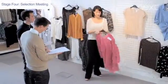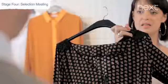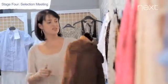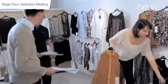In the meeting, the designer will recap on the latest trends and catwalk information. Then, the buyer will present the range to be selected. The merchandiser's role will be to present key business measures for the season, such as the budget, the targets and pricing information, together with the features of the range that will drive sales in the coming season.